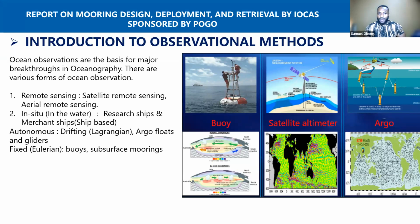We also have in-situ observation, with research ships, where observation is done on vessels, such as merchant ships. And we also have autonomous observation, the drifting Argo floats and the gliders. And then we have fixed observations: the ocean buoys and the subsurface moorings, which are at a fixed point, unlike the autonomous Argo floats which drift, and unlike remote sensing where we observe the ocean from a satellite altimeter. On my right, as we can see, we have the buoy, the satellite altimeter, and the Argo floats.